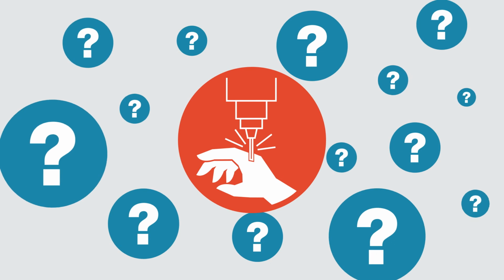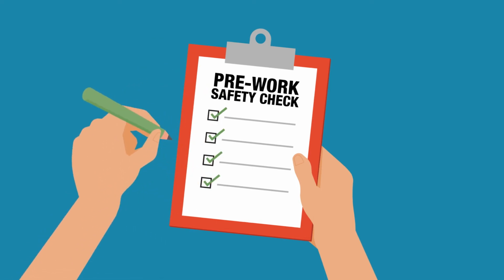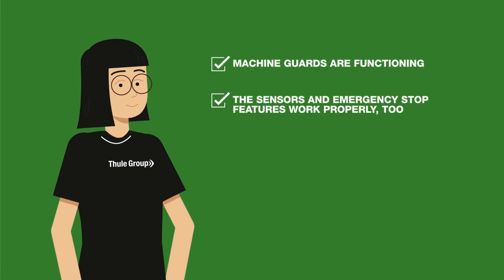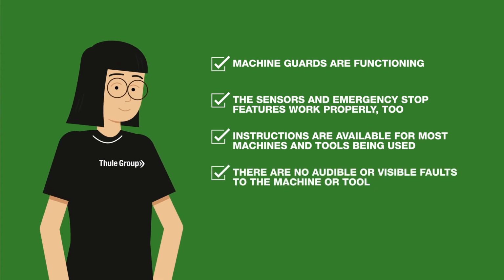So, how can we combat accidents caused by machines and tools? It starts with a pre-work safety check. Before we begin any work, we always check the following: machine guards are functioning, the sensors and emergency stop features work properly too. Instructions are available for most machines and tools being used. There are no audible or visible faults to the machine or tool. We are wearing the correct PPE.